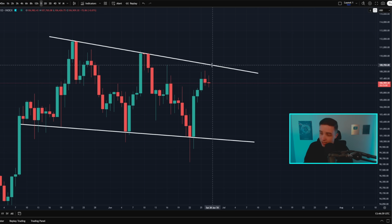And in case you're wondering, this line of support is still sitting in between 100,000 to 101,000, and this line of resistance is still sitting at roughly 109,000.